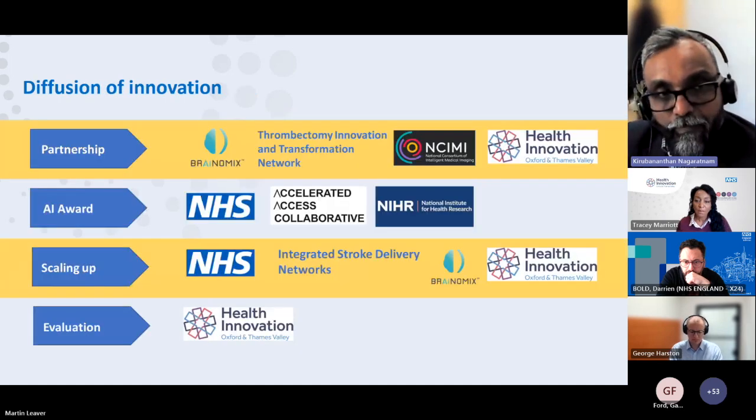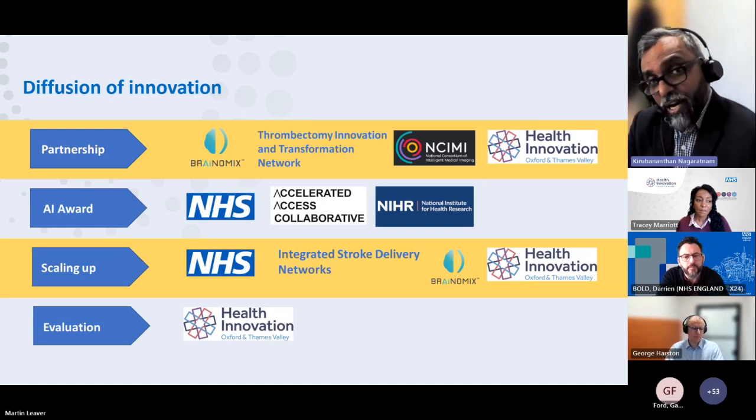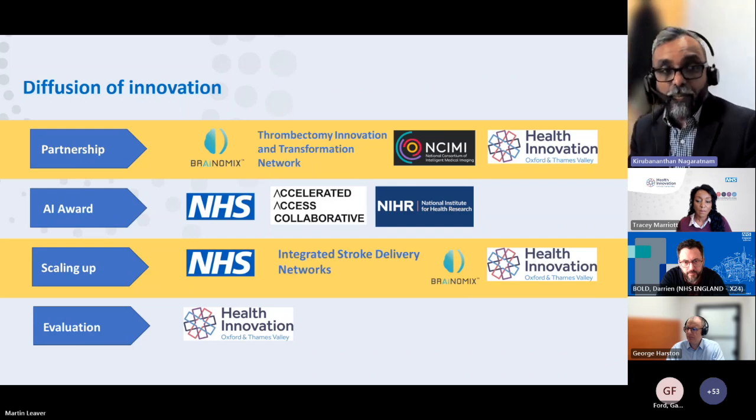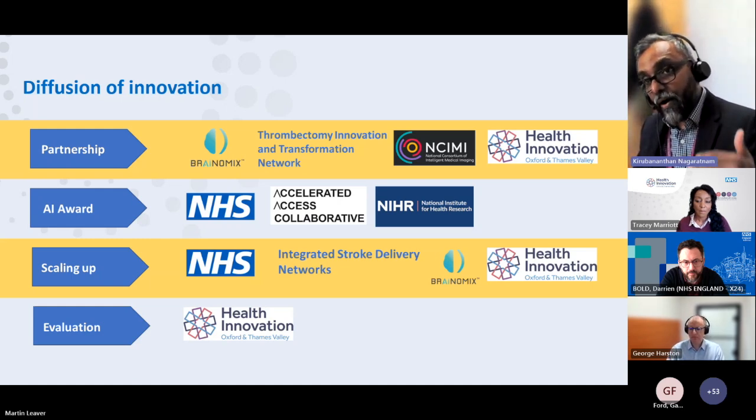Next slide, please. The next is diffusion of innovation. The Titan network was the early adopter, and we had the experience of working together with our front door colleagues to implement this software across the pathway. And Brainomix partnered with us and Health Innovation Network and successfully applied and won the AI Health and Care Award. That played a key role in terms of scaling up this technology. And then come into play the other stroke networks.